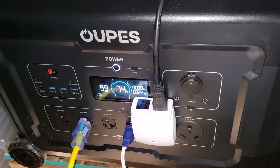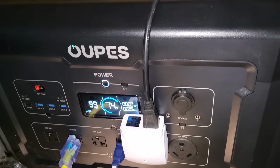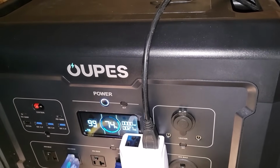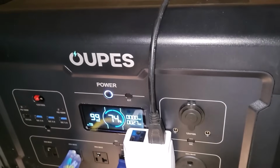Whenever we use the dishwasher upstairs, which is what consumes the most hot water, it will draw this down to about 55-60%. And if we do one load every day, the solar panels that I have connected to this are plenty to keep it full at all times.